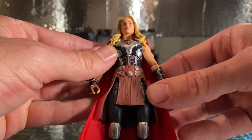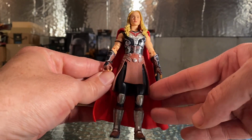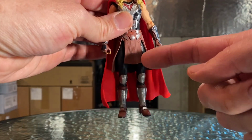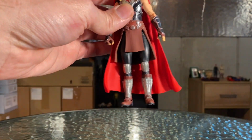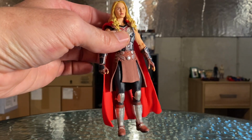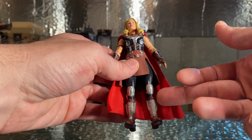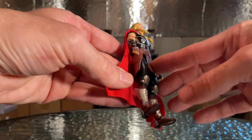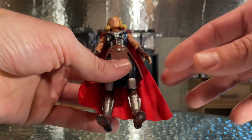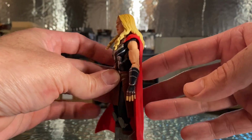I do love the design of her costume here. One thing, let me know in the comments if you notice this, it looks like her calves are a little short. I'm not positive, but it kind of looks like this part of her leg is a little longer. I'm not sure if you can tell that or not. Nothing major, but if you look close, these look a little short here. But regardless, I love the design. And again, we're getting another 2022 stamp on the bottom of the foot there, so that's nice. Brand new figure. She is completely all new, no reuse here. This is all new sculpt.